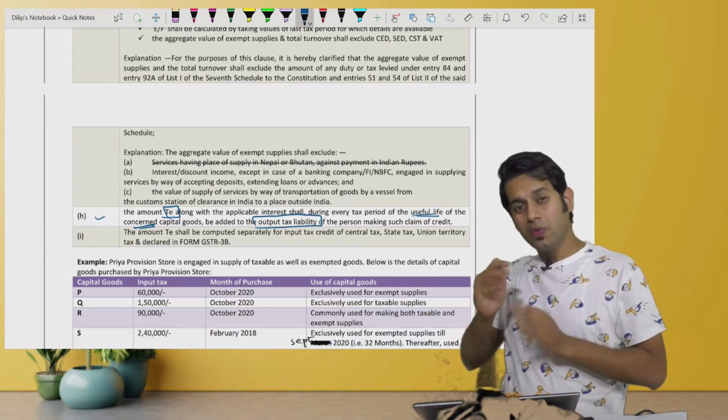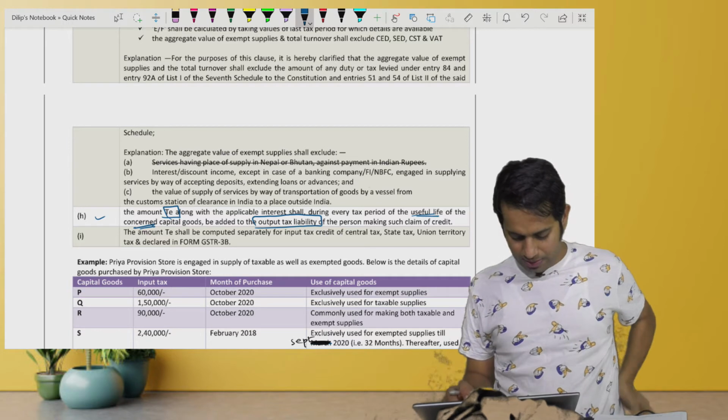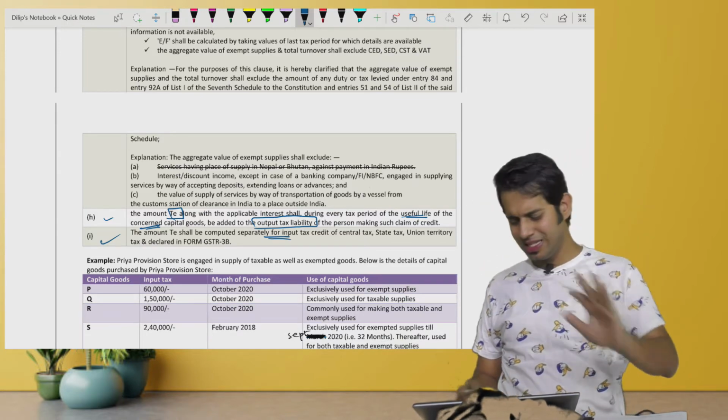You either reduce from input or add it to the payment. So they are telling you to add it to the payment. And then finally, the amount of T shall be computed separately. You should compute this T separately for CGST, SGST, IGST, etc.